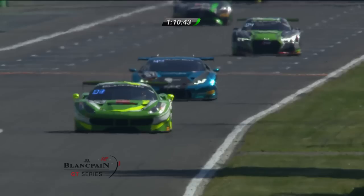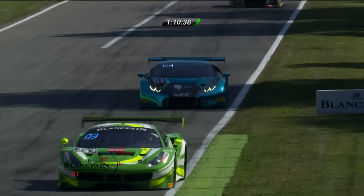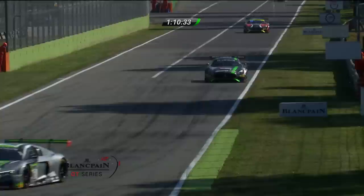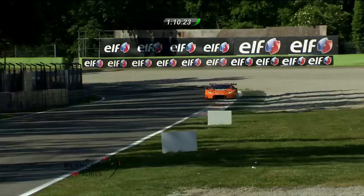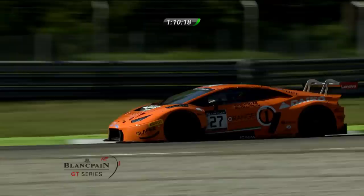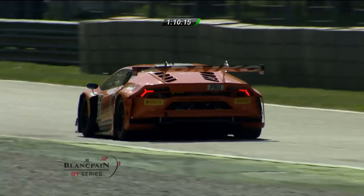And now they are split by Giancarlo Fisichella, who goes second fastest. The gap between the top two is 23 thousandths of a second. But still slower than we saw in the first session, which was, of course, a time done by Phil, and actually Clement Schmidt in the 75 Audi, a 147.8.